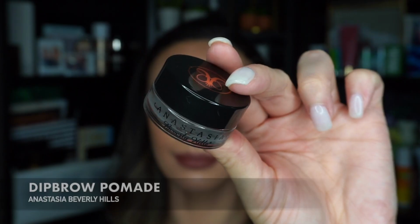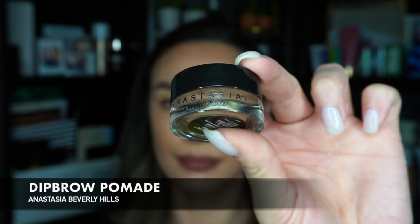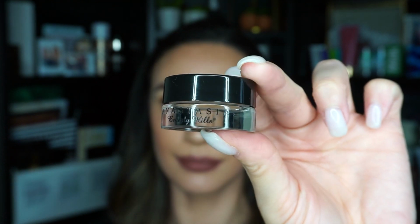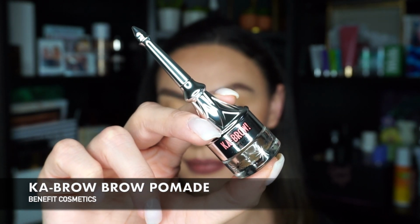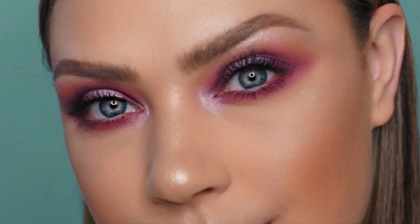So they take a lot more practice and a lot more training, if you will, but once you get the hang of them, they are amazing. So of course I have the staple, the Anastasia Beverly Hills Dip Brow, and I really like the shade Soft Brown. And then I also really like the Benefit Cosmetics Ka-Brow. I use it in a shade 4.5.